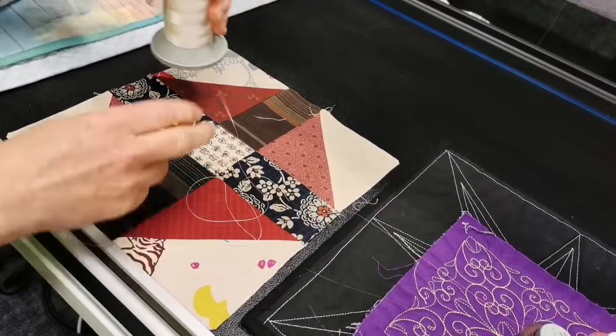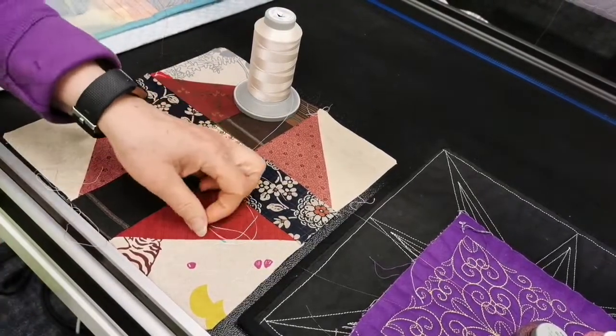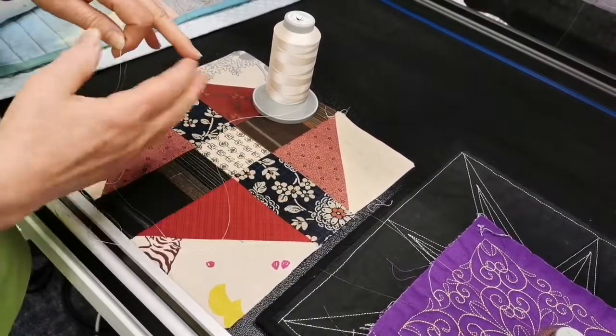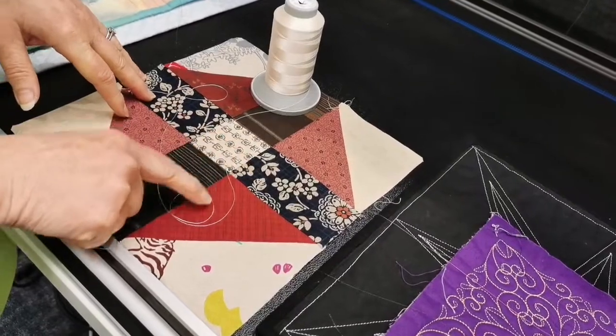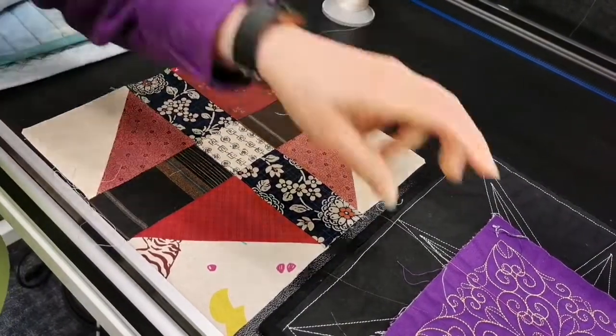Now, when you're looking at something like this, you might decide that you want something really obvious. These fabrics are quite well, this is like a Japanese, so it's almost like a sashiko type thing. You might want a really obvious dark navy or cream. But say you wanted something a little bit different. These are all Glide threads here.